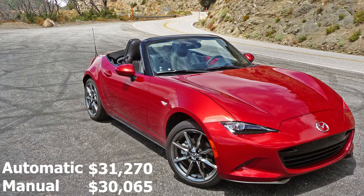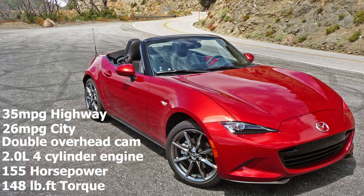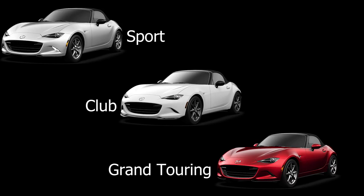And then we move on to the MX-5 Grand Touring. So it's like any other Grand Touring car. Same specs for the engine. Same exact engine, same exact suspension, same exact everything. It's just the really nice version of the base model. So it comes with all the access to the outside. It looks beefier, it looks nicer, beefier so to speak.